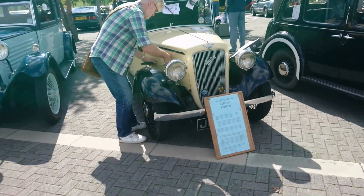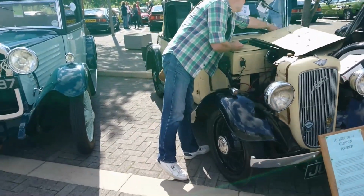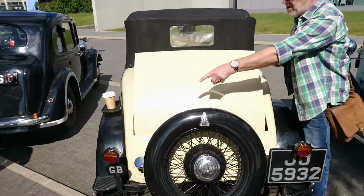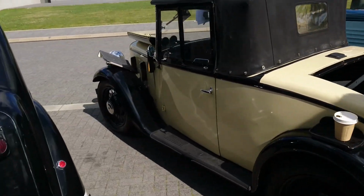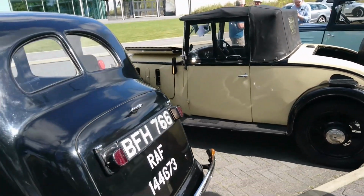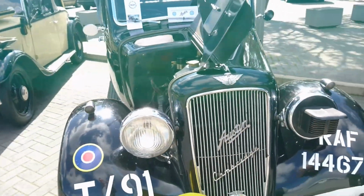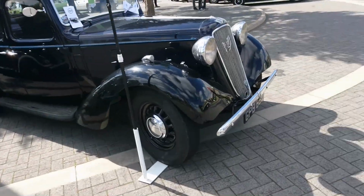Austin 10-4 Clifton Tourer. Just sticks to 1935. Oh, it's got a dicky seat in the back. It's where you put people if you don't want to talk to them for the entire journey. It's like a Triumph Roadster, isn't it? Like one of those, yeah. That's not very safe to me, but there we go. Gosh, another wartime one here. Commandeered staff car in 1943. Oh yeah, we've got some legs underneath there. Poor chap probably had been blown off in the war, didn't he?